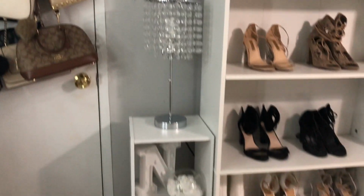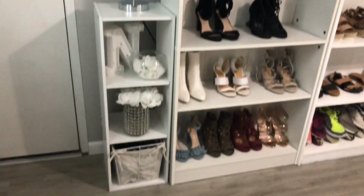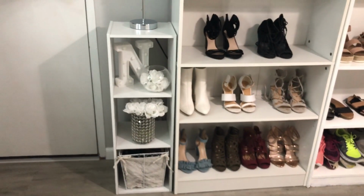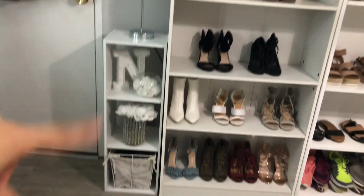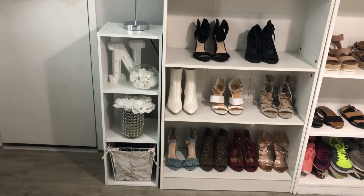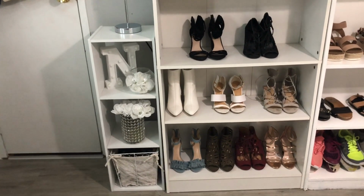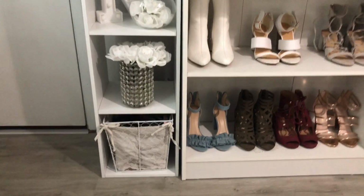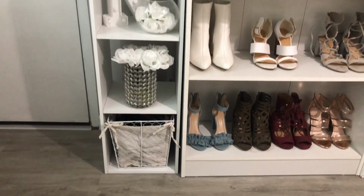And then I did get this little cabinet from the dollar store as well. So do not think the dollar store doesn't have any cute things, because they really do. This little cabinet I got at dollar store for around $16. So sometimes the cute things are hidden, so y'all need to look because they're there. And this little cabinet I did get at Five Below for $5.